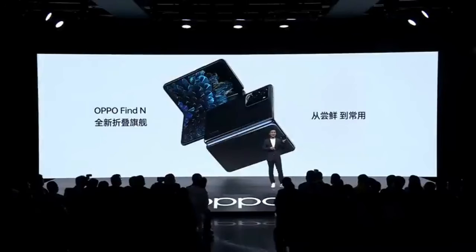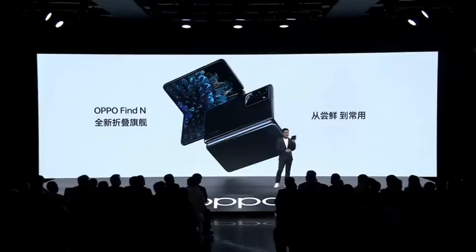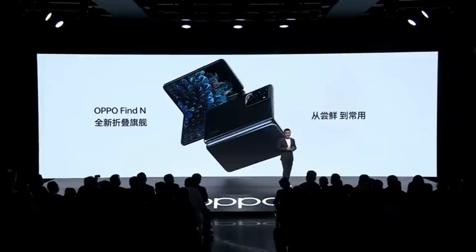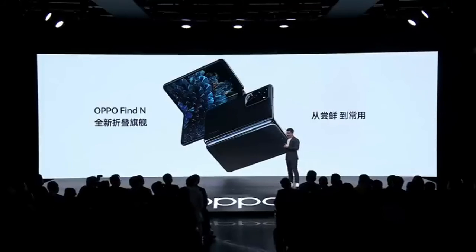iPhone, if offering a foldable phone, will surely be using this ratio. I trust that will be the case. I think that represents the future of foldable phones. I've said so much. There are a lot of technical details which I cannot elaborate on one by one today. There will be future opportunities.